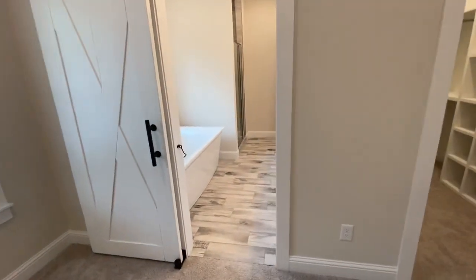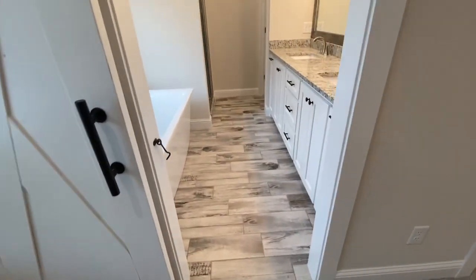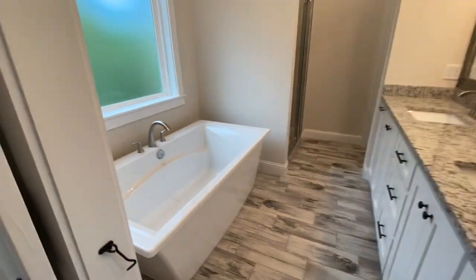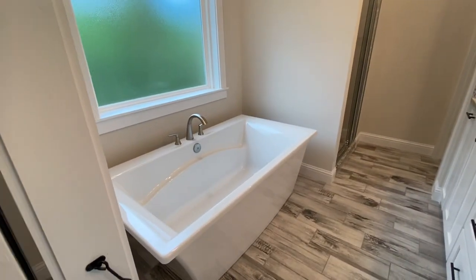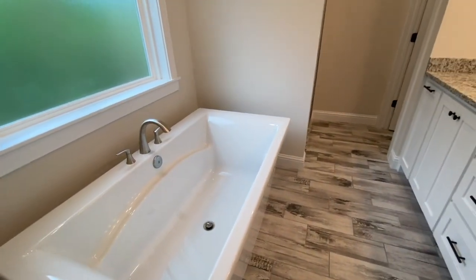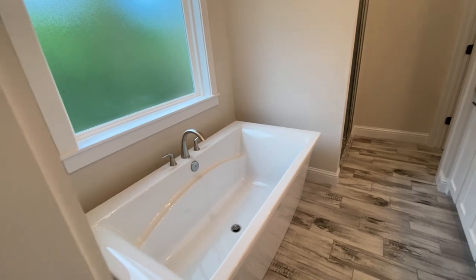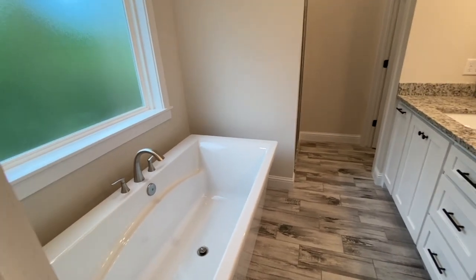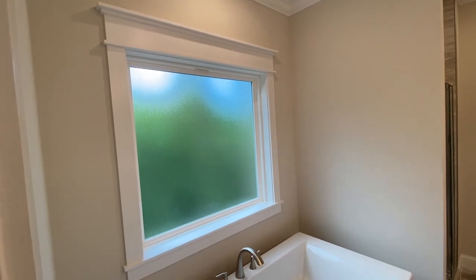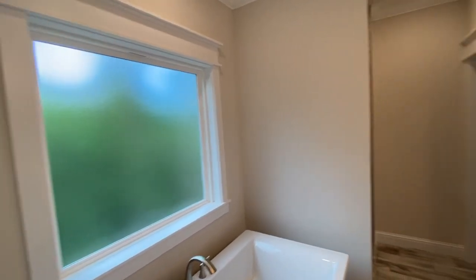This is like a barnwood tile floor. It looks like hardwood, kind of grayed hardwood. And then there's a big, huge soaking tub, 36 by 66. And then a 3/4 inch water line comes to that tub. So it gets lots of pressure. Doesn't take long to fill up. And then there's a window in the bathroom here to bring a lot of light in, but it's kind of that opaque look.